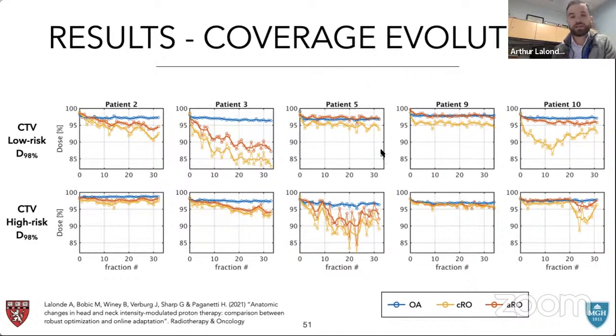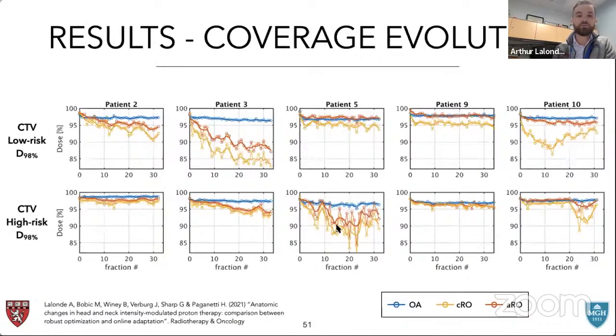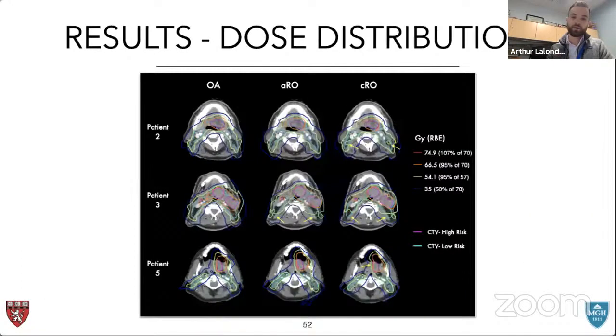But we also have patients like patient 5, where there is not a systematic trend, but more fluctuations of the target coverage. Again, target coverage is good with online adaptation independently of the type of changes and variations in the patient anatomy and setup. This gives a more concrete example of the impact of online adaptation in terms of dose distribution.